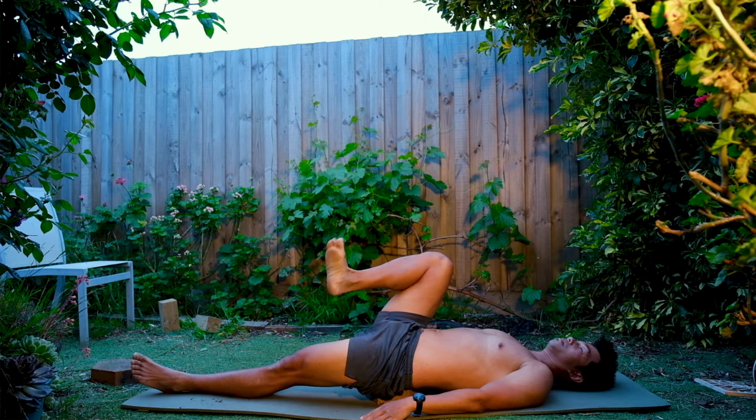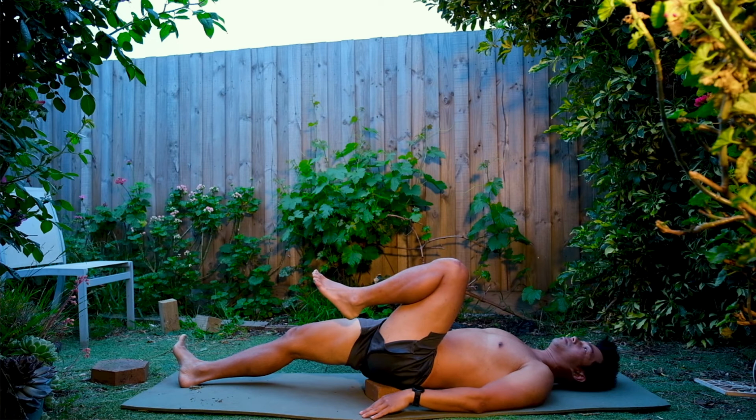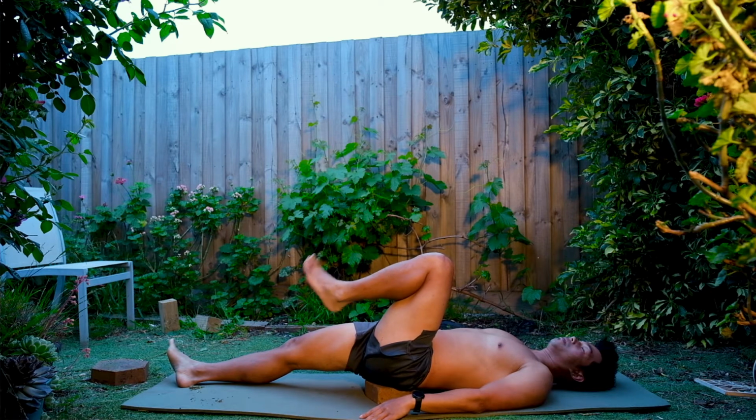And let's switch sides. Draw your left knee in, stretch your right leg out, and find those same little ankle rolls with your left foot this time. See if you can soften your neck, your jaw, your shoulders a little more.